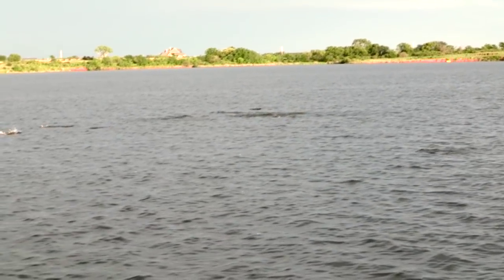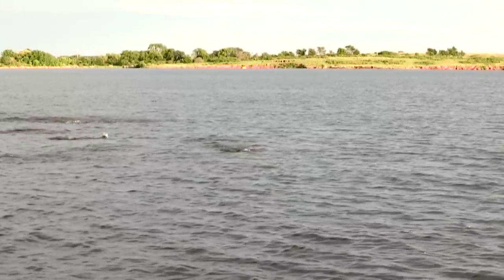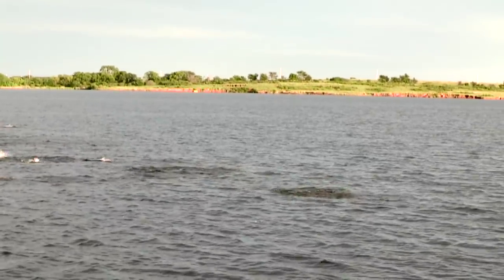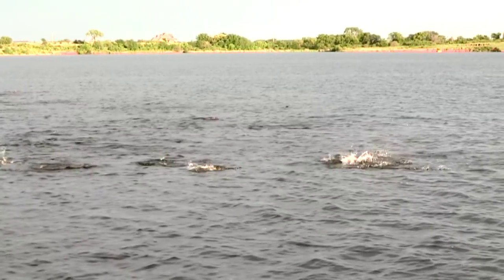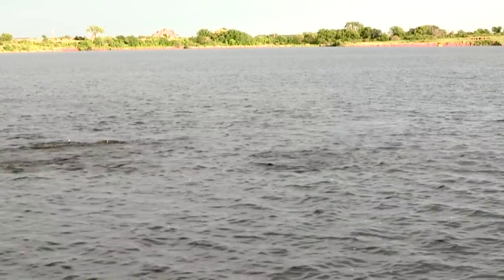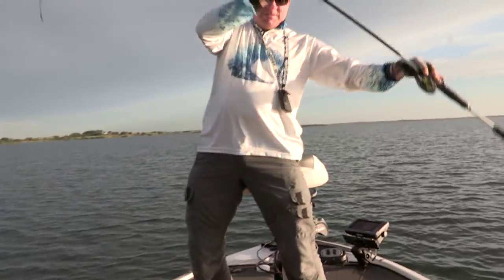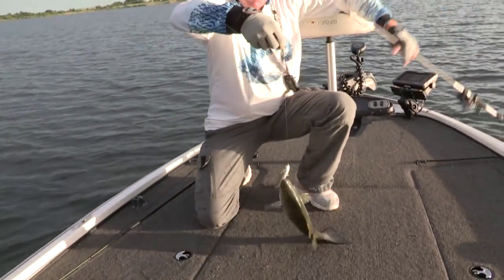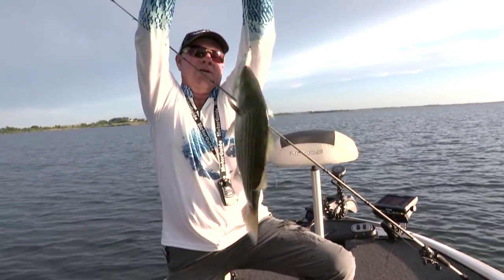Watch this. I've got a topwater bait on. I'm going to throw it right out here. You got it. Look at that. Golly, look at all those fish. These are hybrid stripers. Holy mackerel, they're everywhere. There we go. These are not monsters by any means, but that's what you can do.